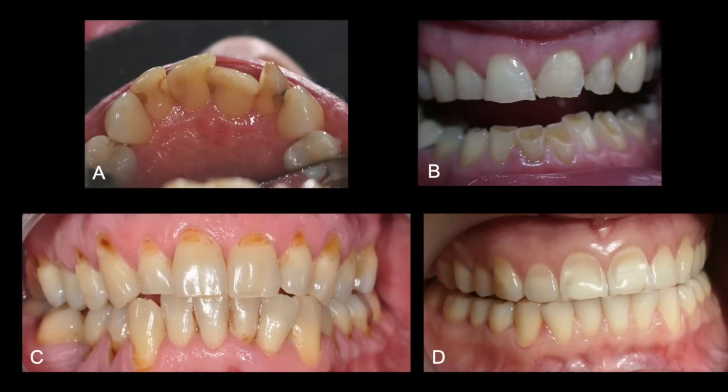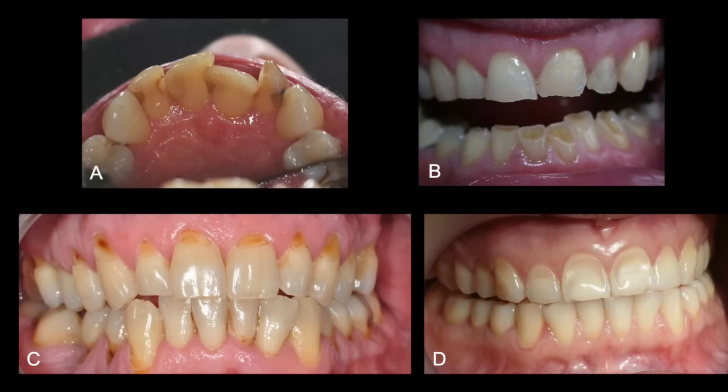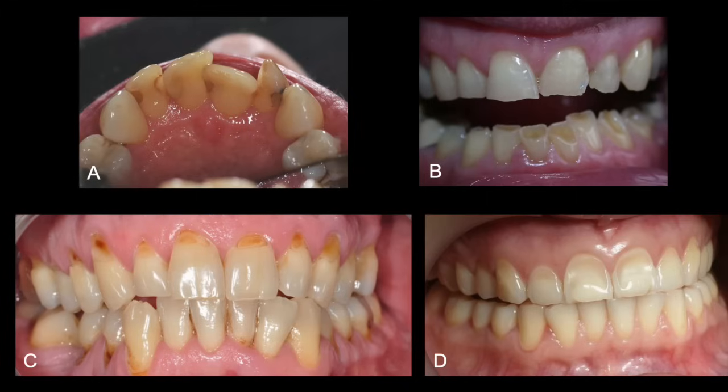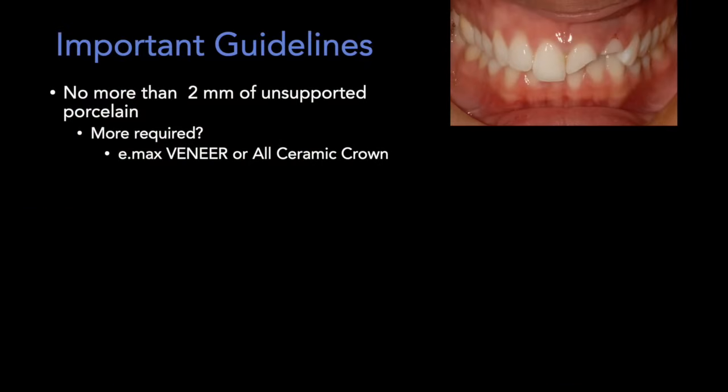In case C, we have a situation where all of the gingival areas are void of all enamel. So to cover these areas with veneers would be very risky, because the enamel content at the gingival is really what preserves that seal. And in case D, we have a patient that had been sucking on lemons for many years and had removed a lot of their enamel, and this would be a very challenging case for veneers, but perhaps could be dealt with super veneers, which we'll talk about in part 5 of the video series.